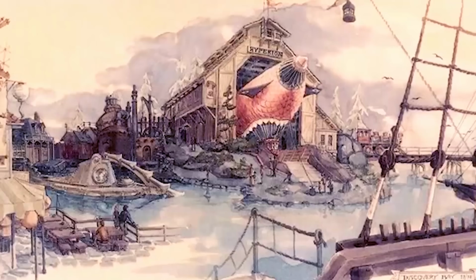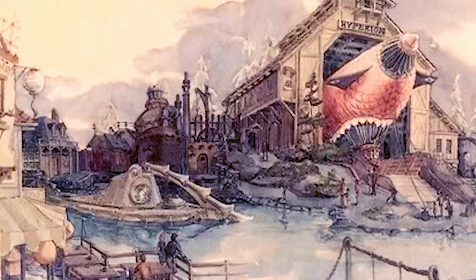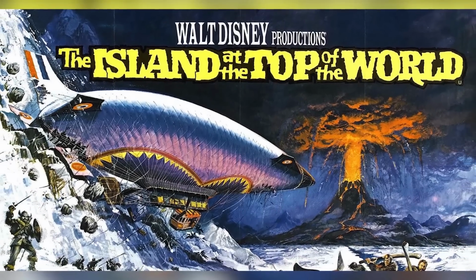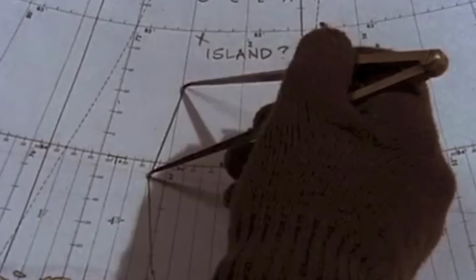And in this land, Nemo's Nautilus would have been docked in the Rivers of America. This ride would be a simulator called Nemo's Adventure. The land would also have another e-ticket attraction based on Disney's 1974 Jules Verne-inspired film, The Island at the Top of the World. But sadly, after this film was a box office flop, Discovery Bay was canceled entirely.